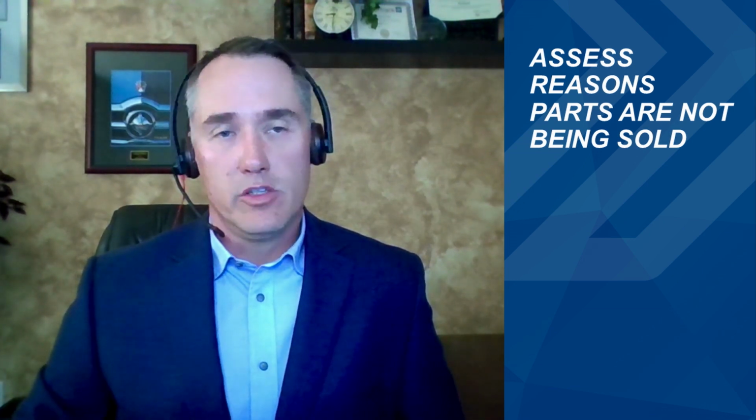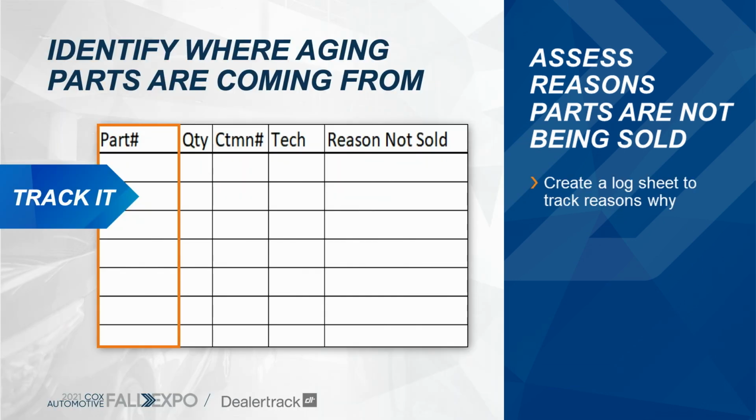I recommend that you create some type of a worksheet. I just kind of made this up in a spreadsheet and printed it out for my guys to use when I was a parts manager. I put the part number, the quantity, the counterman. I needed to know the tech. You may also want to know the advisor. That's up to you. But the big thing is we need to know the reasons why these parts weren't sold.